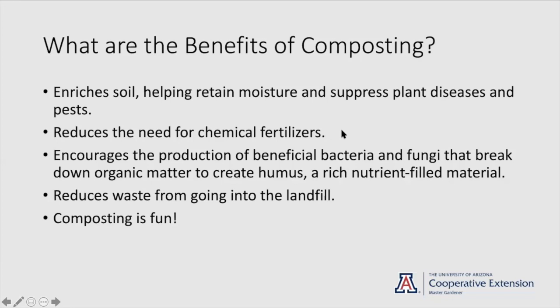Composting has a lot of really great benefits. As we talked about already, it enriches the soil. It helps to retain moisture, especially in your sandy soils. It will help suppress plant diseases and pests. It reduces the need for chemical fertilizers. Typically, if you're adding compost into your soils, you really only need to do minor supplemental fertilizing throughout the year.